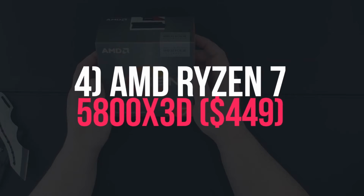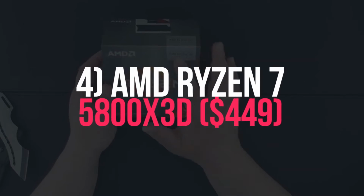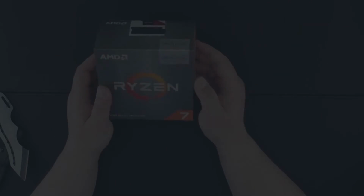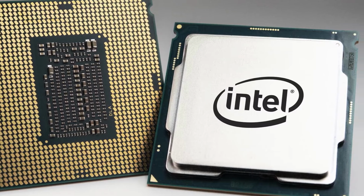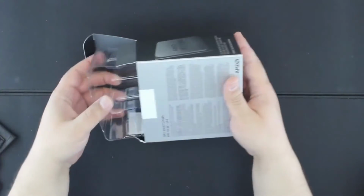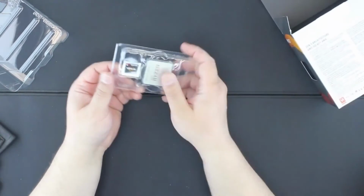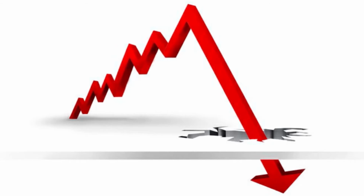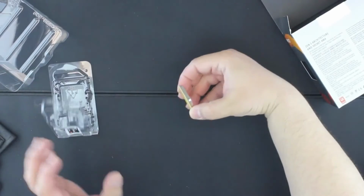Number 4. AMD Ryzen 7 5800X3D, $499. This is currently AMD's fastest CPU, offering better value than Intel's best CPU. It uses the same architecture as Ryzen 7 5800X and has almost similar specifications, but offers a slower clock speed because of the lower voltage. This runs at a lower voltage to stay stable under load, which is also the reason it cannot be overclocked.